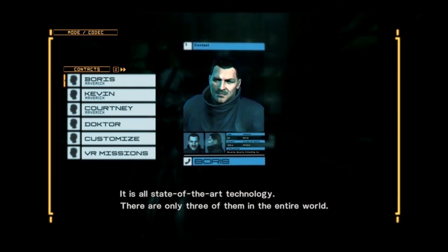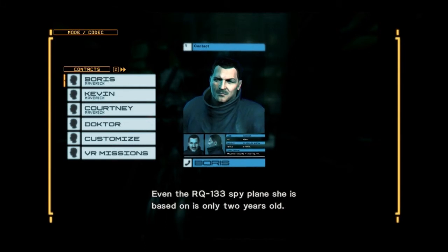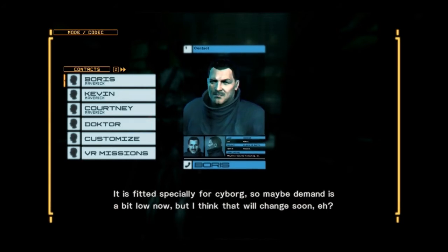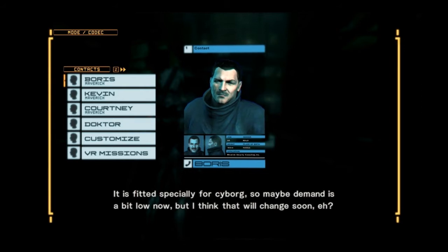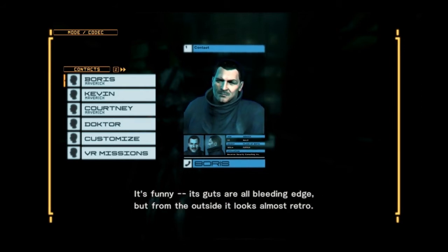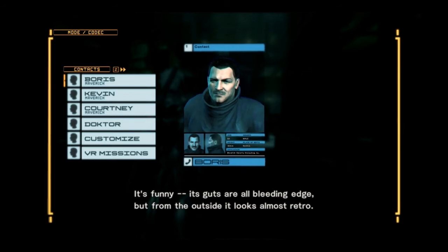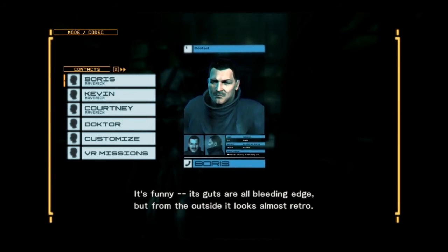There are only 3 of them in the entire world. Even the RQ-133 spy plane she is based on is only 2 years old. It is fitted specially for Cyborg, so maybe demand is a bit low now, but I think that will change soon, eh? It's funny. Its guts are all bleeding edge, but from the outside, it looks almost retro.